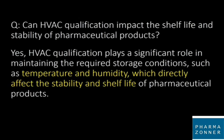Can HVAC qualification impact the shelf life and stability of pharmaceutical products? Answer is yes. HVAC qualification plays a significant role in maintaining required storage conditions such as temperature and humidity, which directly affect the stability and shelf life of pharmaceutical products.